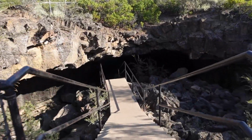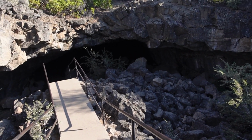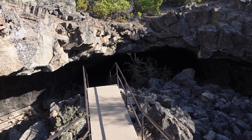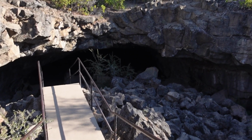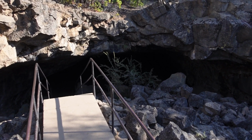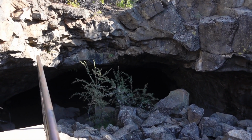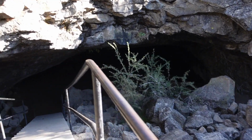Here we are, the subway cave. It is early on a Tuesday morning. We may be the only ones in here. But this is an old lava tube, which is only like 20,000 years old, so all things considered, it's not that old. And it goes back like 1,000 feet, so it's pretty big. So we'll go explore around here a little bit.